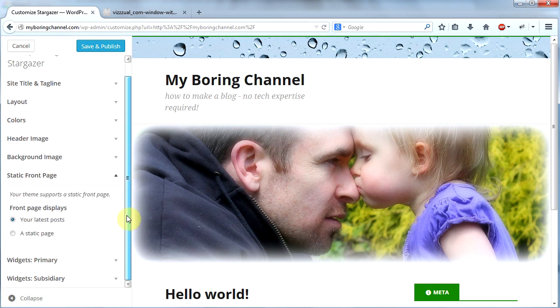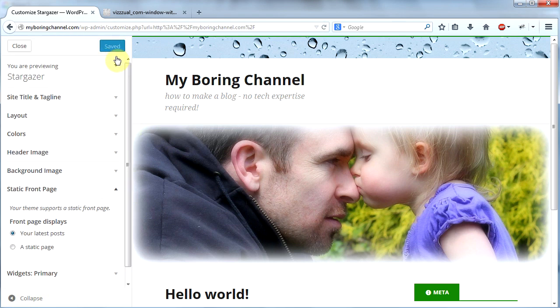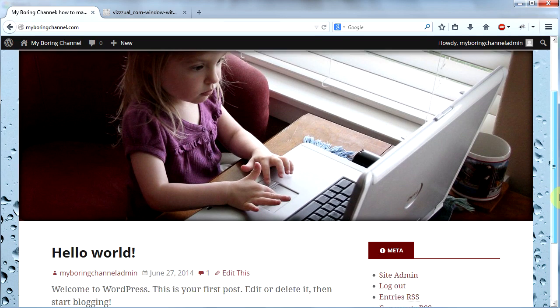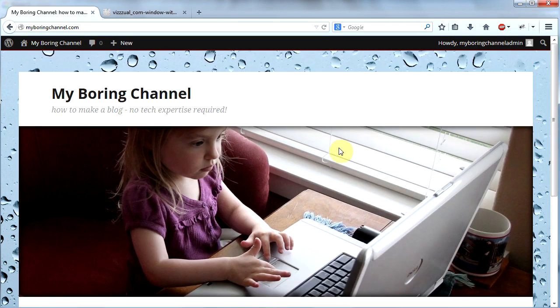You can also make a static home page if you want. You can click this and make a front page stay static, or you can have it display your latest posts. Since we're making a blog, I'm going to have it display my latest posts. So those are a lot of the things you can do in this Customize screen. Quick and easy changes, and it'll change the look of your entire site. So I've made a couple more changes to the site, to the colors and to the header. And now I'm going to show you how to make your first post.